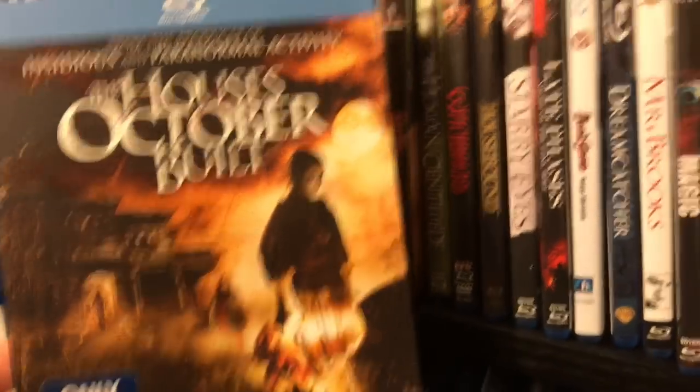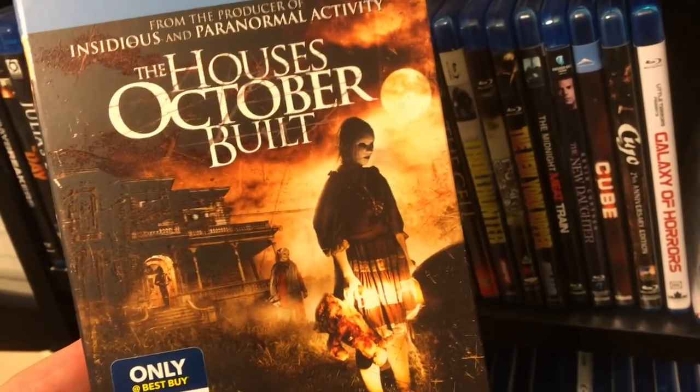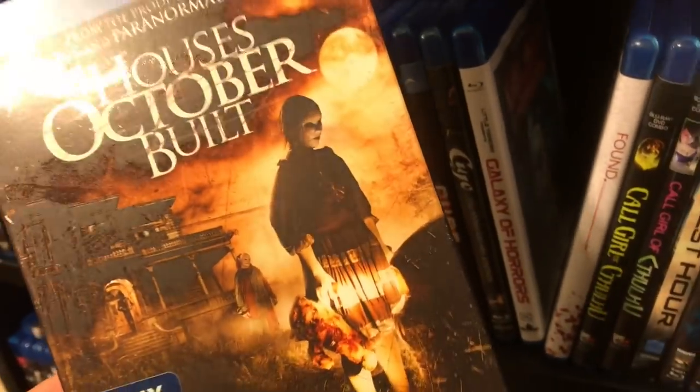The Houses October Built, love the concept for this one, but the ending kind of let me down, and the sequel was just garbage. It's kind of a rehash, and it kind of ruins this movie because it completely changes what happened, and could have been so much better. I love the concept to it though.